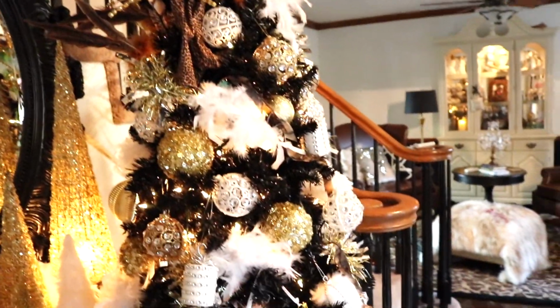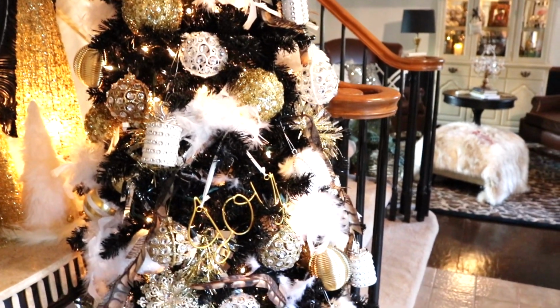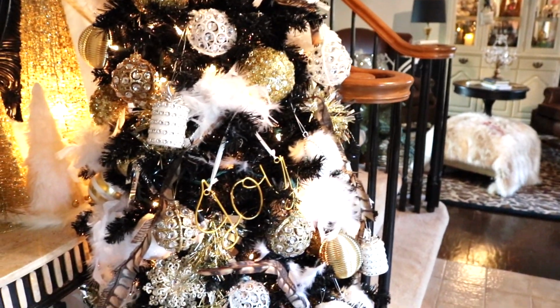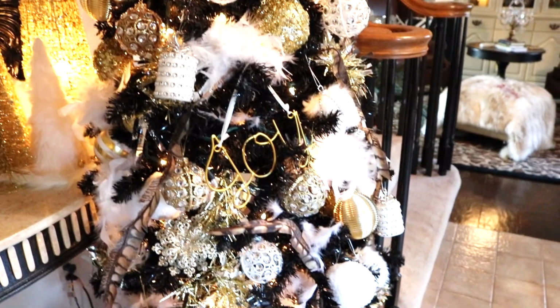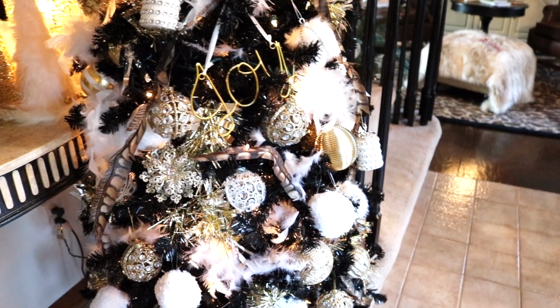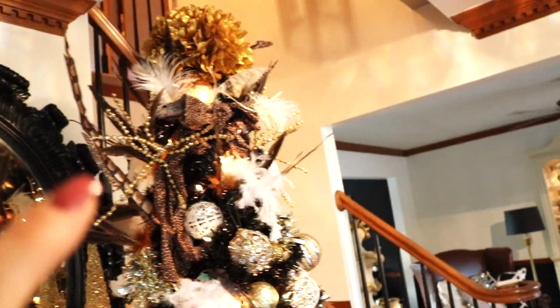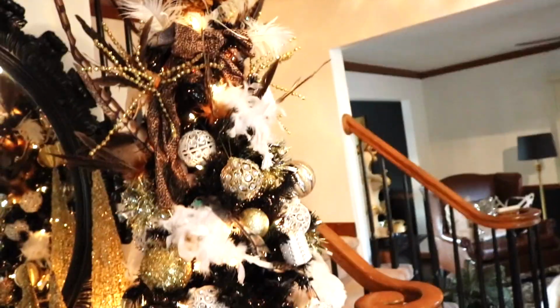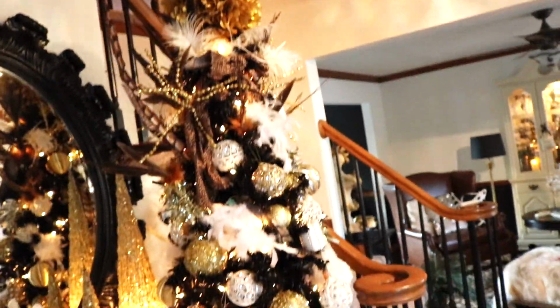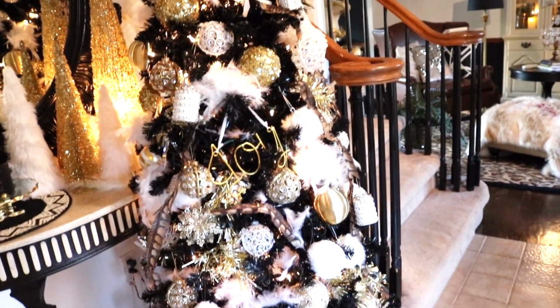I will keep this tree up all during the New Year's because I will put New Year ornaments on it. Usually I'll try to find the date. You know, a lot of things for New Year's are gold and silver. So like little party poppers and hats and the little blowers I stick in this tree. And then I usually get the numbers right up here and I'll stick 2020 up there. So this will just turn into a New Year's tree. And I won't have to worry about taking this down for a long time.